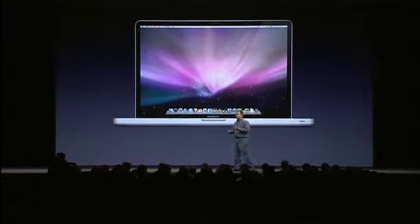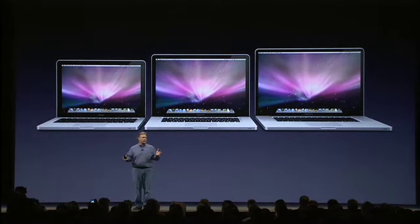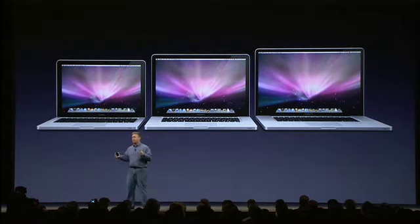So the new 17-inch MacBook Pro joins the 13-inch MacBook and the 15-inch MacBook Pro, and completes our lineup of the world's greenest and the best family of notebooks available.